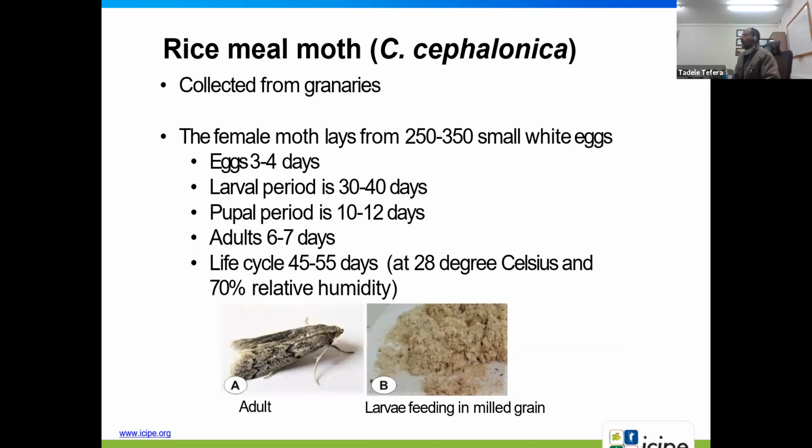All right, just a bit on the biology of the rice mill moth, or Corcyra cephalonica, because we are using it for rearing trichogramma. It can easily be collected from cereal granaries, including rice, sorghum or maize, in any nearby storage areas.